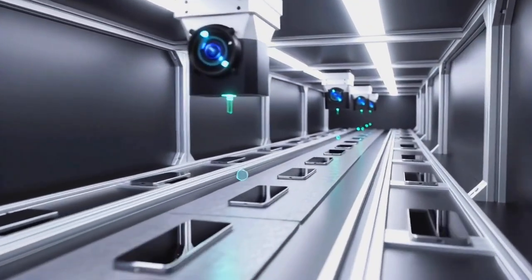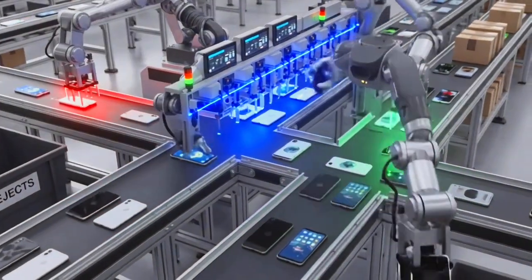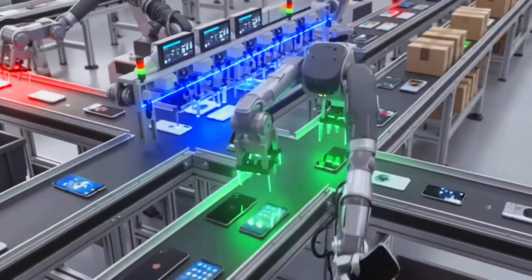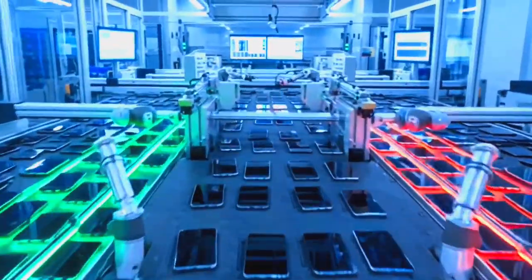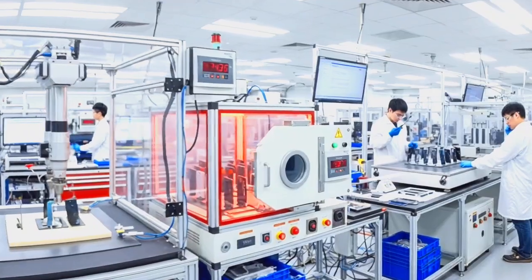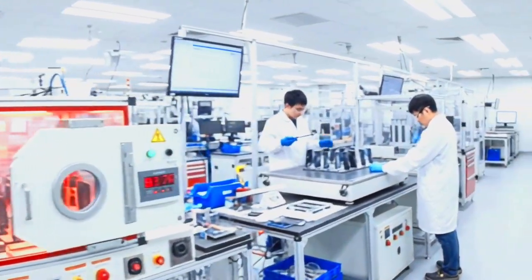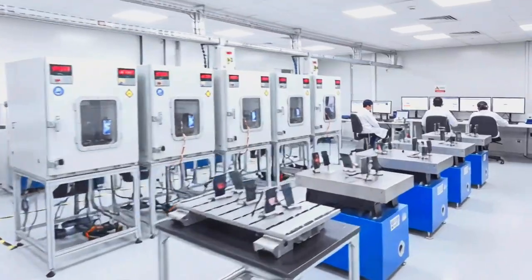Before packaging begins, each phone is cleaned and inspected one final time. Protective films are applied to prevent damage during transport. Packaging boxes are assembled to protect the device during shipping. Each phone is placed into its box, along with accessories and documentation. Boxes are sealed and labeled with tracking and destination information.